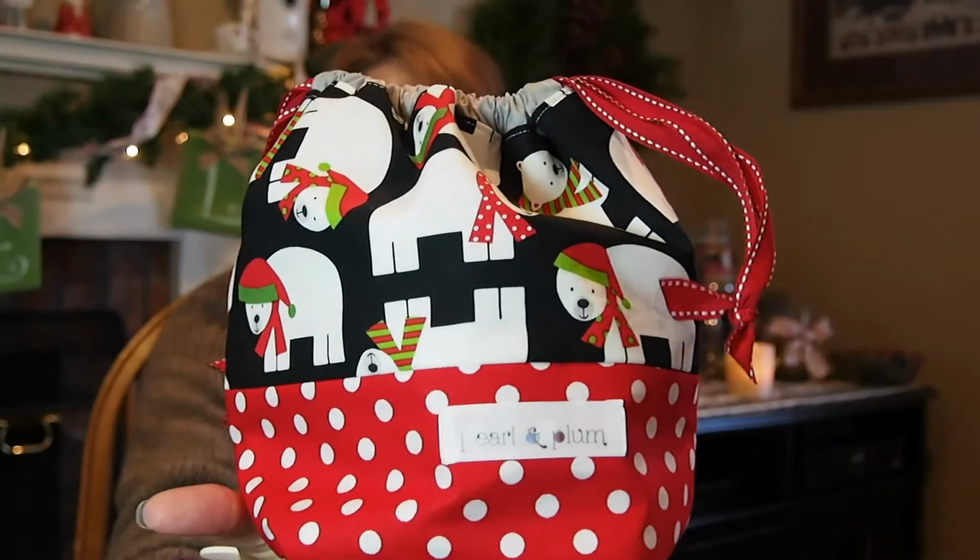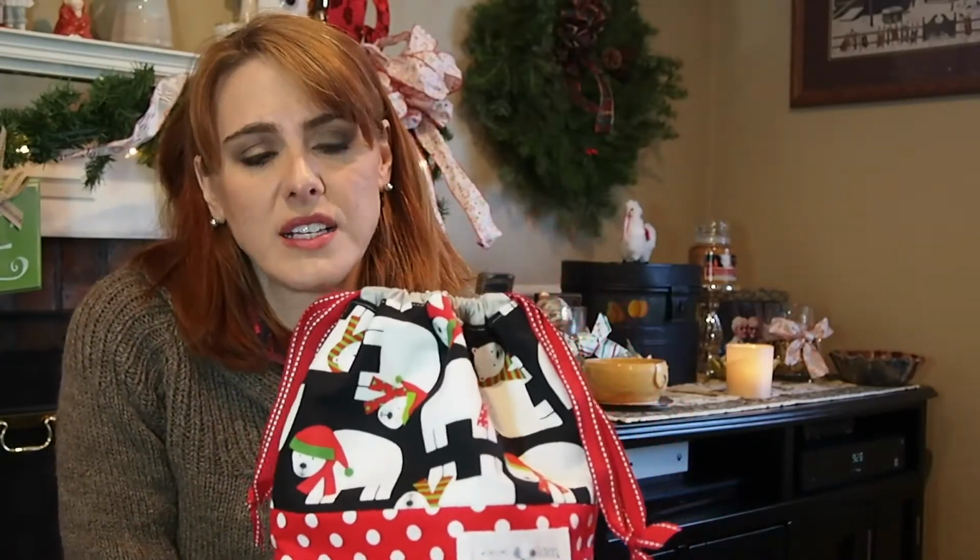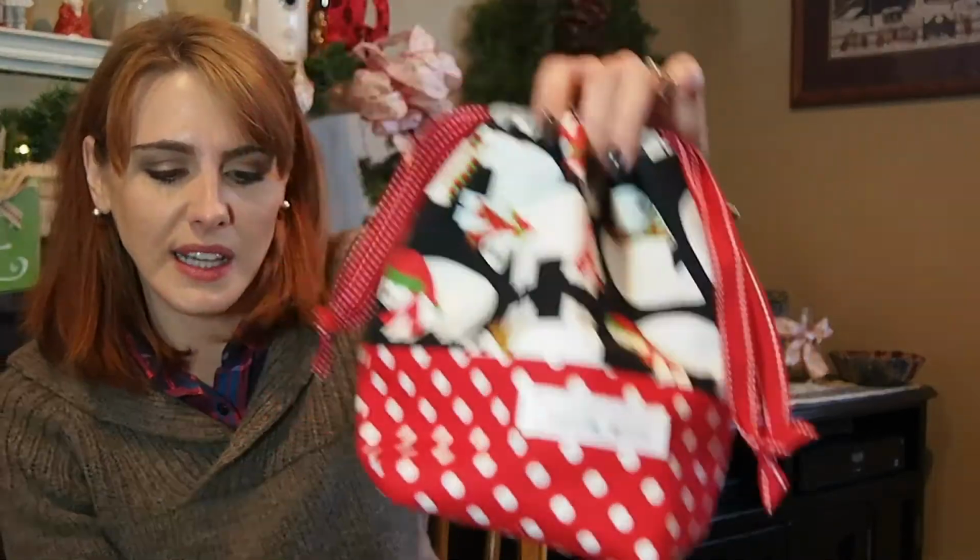So I did purchase a couple things that I did want to share with you over the last few weeks, and I did already mention the Pearl and Plum polar bear bag that I had purchased. I realized I didn't have any Christmas bags, and I wanted a Christmas bag just for the month, and I love her bags. The sock sacks are very reasonably priced, and she's in New Hampshire and I'm in Massachusetts, so it took no time at all to get this in the mail. And I absolutely love this.